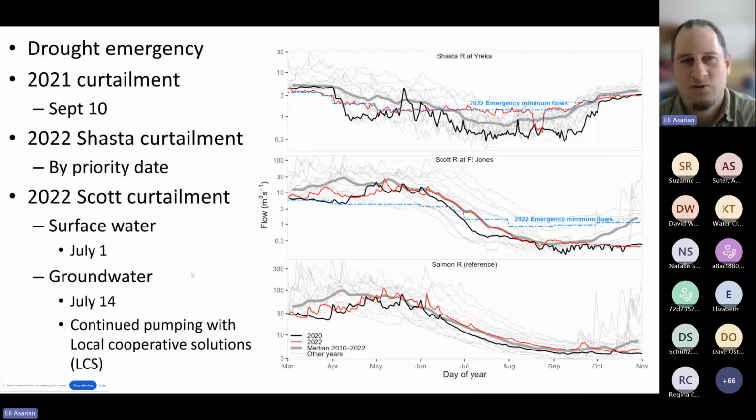So in 2021, there was a drought emergency declared, and there were curtailments of surface water diversions and groundwater pumping. However, in 2021, those didn't go into effect until September 10th, by which time irrigation season was pretty much already over. So we're really focusing this analysis on the year 2022, when those curtailments had their full effect. And I'm just showing here on the right the flow data, with the red line being 2022 in Shasta and Scott, and then the median being the thick gray.